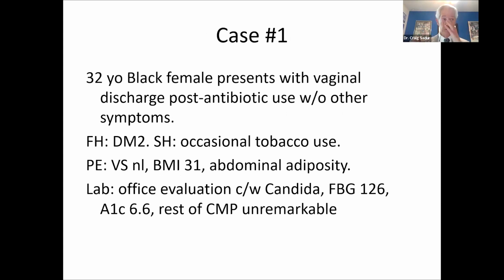Now, different ethnic groups, such as Black patients, have an increased risk for metabolic abnormalities, such as type 2 diabetes. This patient presents with vaginal discharge following antibiotic use. Antibiotic use is one of the main risk factors for women to develop vaginal infections. But let's look a little further.